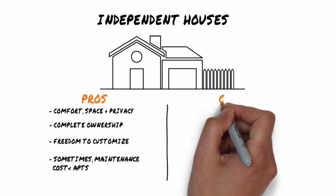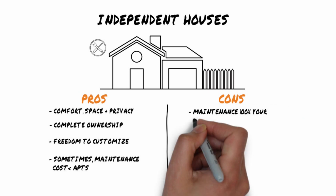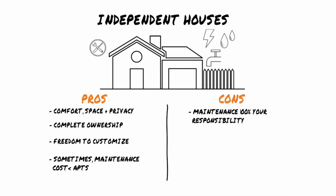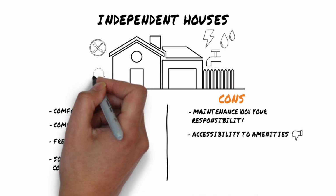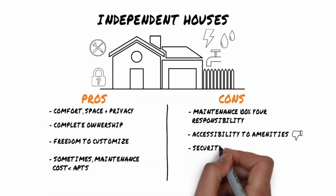Now we move to the cons. Maintaining an independent house is entirely your responsibility. From the entire electrical setup and backup to the water connection, plumbing and fixtures, you'll have to do everything yourself. Accessibility to facilities like pools, badminton courts and clubhouses can be a challenge for independent homeowners. With independent houses, security can be a concern, especially when compared to apartments.